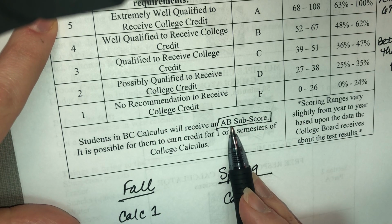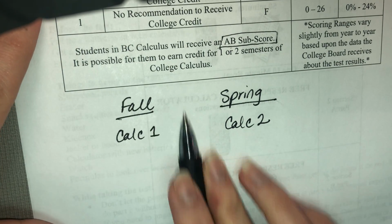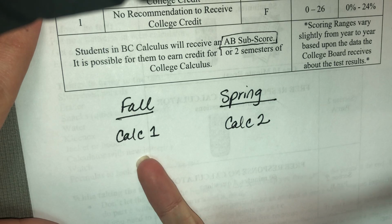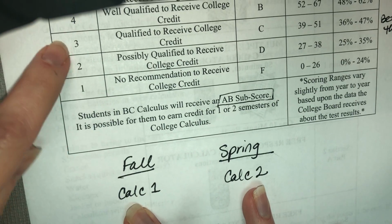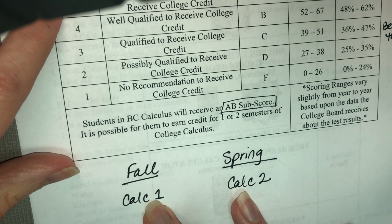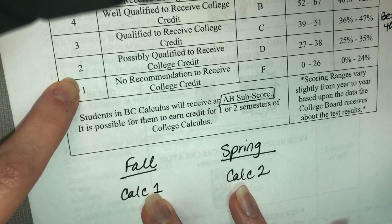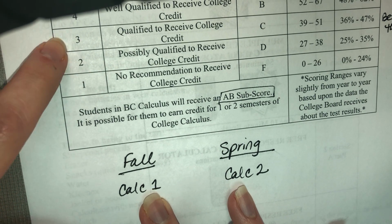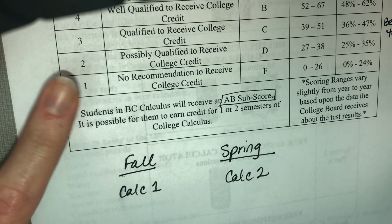On the AB exam, it's just like the fall semester of college calculus, which is 1 whole course of calculus. But on the BC, it's both. So if you get a passing score on the BC test, 3, 4, or 5, you get credit for both, okay? But let's say you make a 1 or a 2 on the BC, then if you make a 3, 4, or 5 on your AB subscore, you would just get credit for the fall semester.